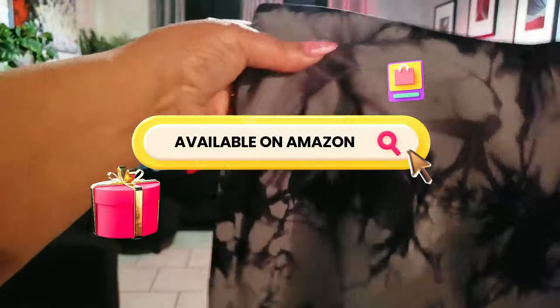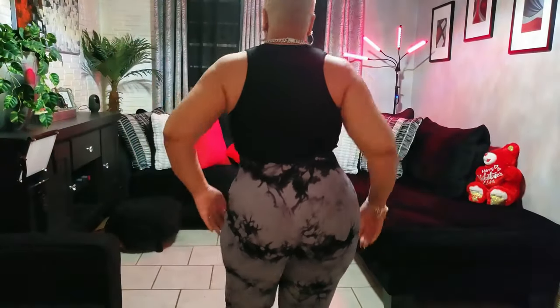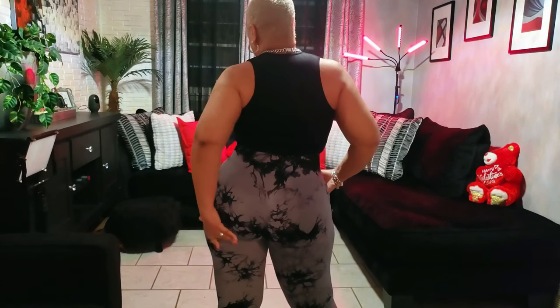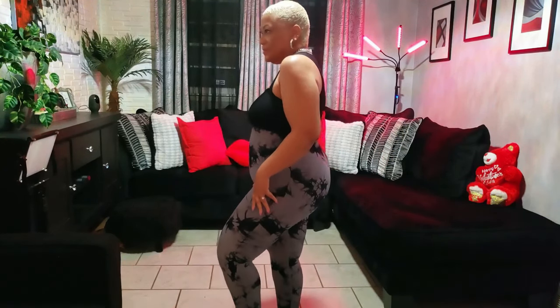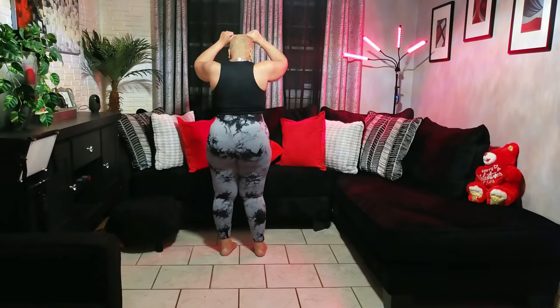Now, if you're on the hunt for leggings that are not only functional but also totally stylish, you're going to love these. I'm wearing a size large in the tie-dye gray style, but they come in a rainbow of colors to match your vibe. These leggings are made from buttery soft fabric, 90% polyamide and 10% elastane. That feels amazing against the skin. The material is naturally breathable, super soft, non-see-through, and durable, making them perfect for both your toughest workouts and your chill days.